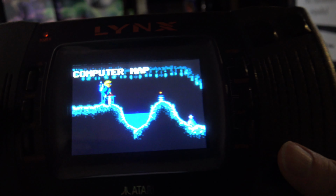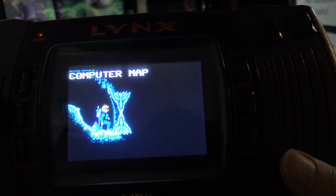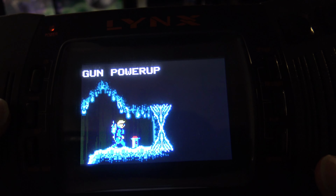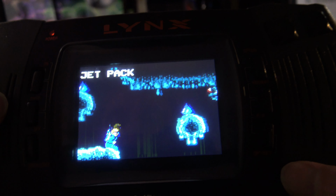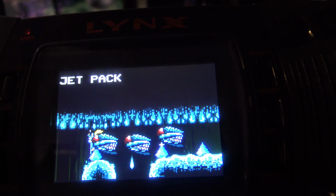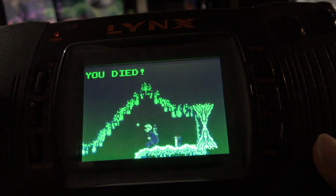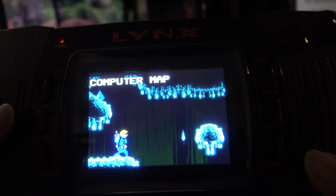And some of these enemies are indestructible, like those guys, you can stun them by hitting them with your gun temporarily. But, and then there's a new jetpack. And now I'm completely covered in slime and I'm dead. But yeah, I do enjoy this one.